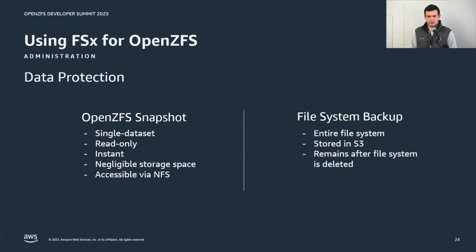The file system backup is a little bit different. That's a storage layer backup of the entire file system. Any data sets, any snapshots, any compression settings, all of that is contained in your backup. That's stored in S3, with a little bit higher durability, the notorious 11 nines of durability in S3, and that will remain after your file system is deleted. So tons of flexibility there. If you're only running your workload at certain times of day or sometimes of the week, you can take that backup and do with it what you will. It costs less, move it around to different regions, share it with different people, and then spin it back up when you're ready to resume your workload.